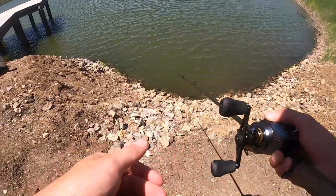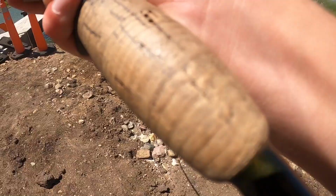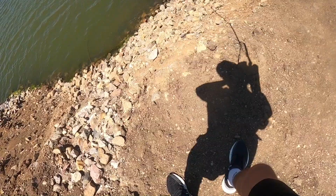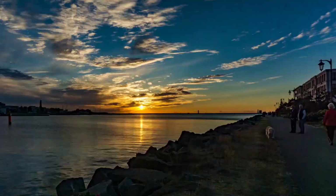Did I get snagged? What the heck? Oh, I think I have a fish. Guys, I don't know what kind of fish this is, but... Oh my, is that a big bass? Guys, this is a tank. This is a tank.